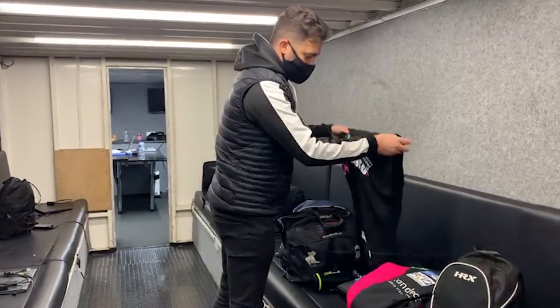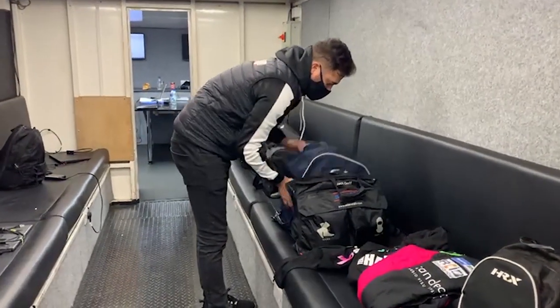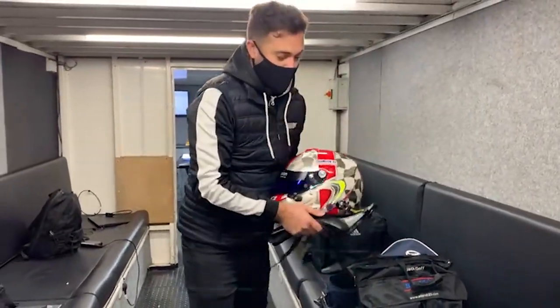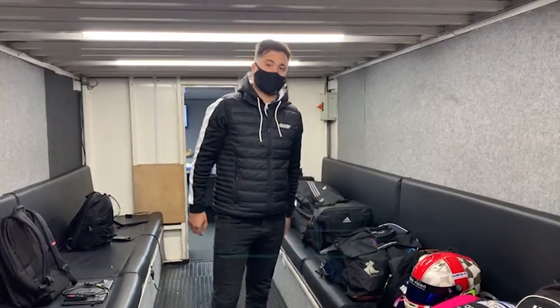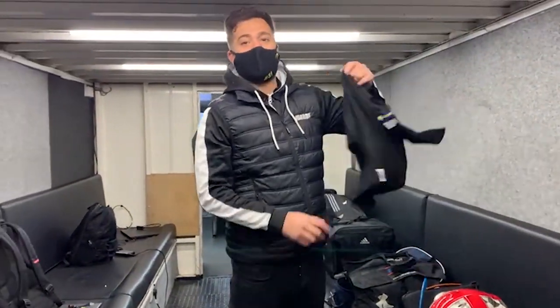I've got 2 race suits, some underwear, fireproof underwear, and obviously we have crash helmet and a HANS device as well. So yeah, we're all ready to go. Hopefully, fingers crossed for a good weekend. Looking like it might be a little bit mixed conditions, which always spices it up a little bit. So yeah, we'll keep you in the loop.